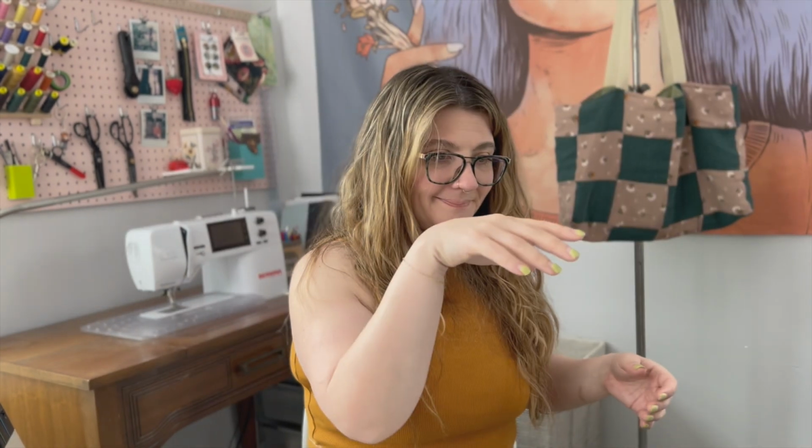So those are my Mitchell trousers. This might be my new favorite pants pattern. It took me a while. There's a lot of steps, but it's so rewarding at the end. Highly recommend it. Okay, and my last thing is a bag.